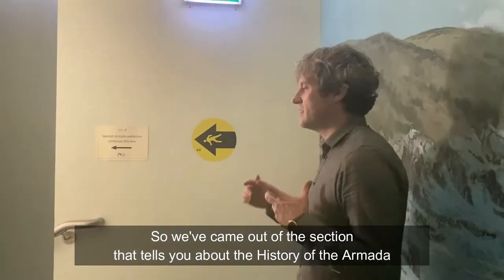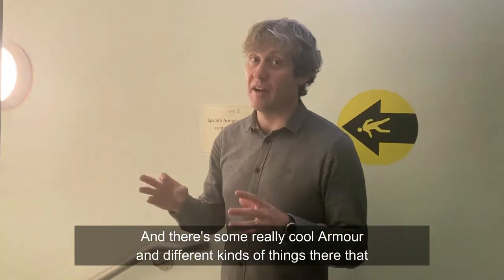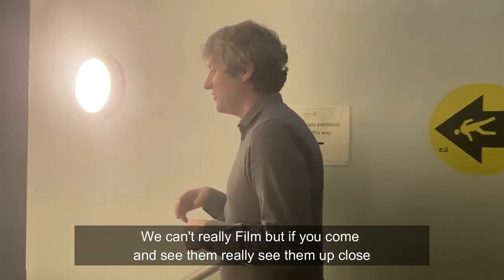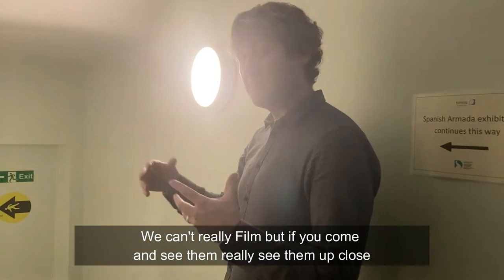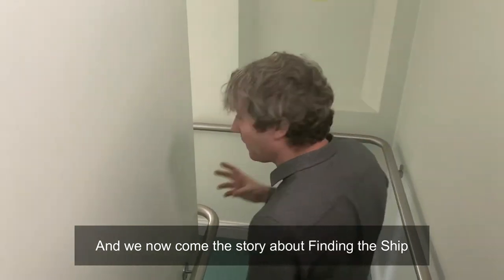So we've come out of this section that tells you about the history of the Armada. And there's some really cool armour and different things there that we can't really describe, but if you come and see them up close, it looks really cool. And we come now down to this story about finding the ship.